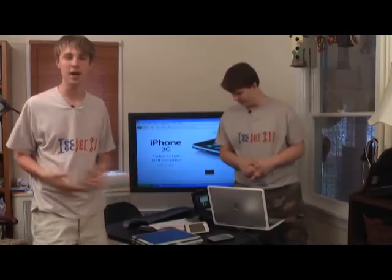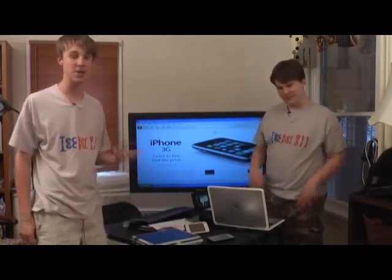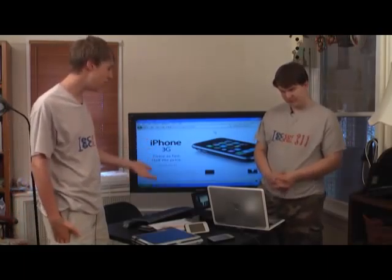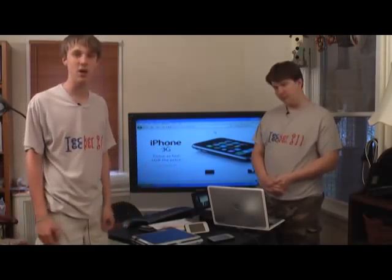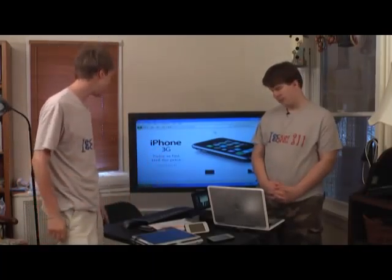They generally have midline processors for a notebook, midline spec, so they can run the full software. Anything that you can run on Windows, you can run on these mobile computers. MacBook Air is an example.